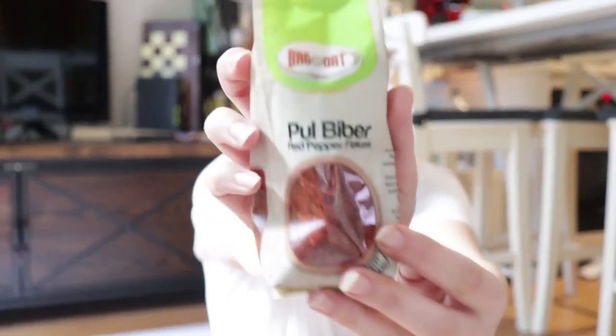So as you can tell, I love peppers. I bought hot pepper flakes. This is hot pepper flakes. I normally avoid buying these prepackaged ones because they're tasteless, okay, but I don't have any choice. I couldn't find any other, so I bought this one.